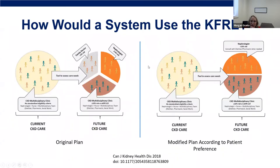And this is the way that they are using it in Canada right now. They're using KFRE for everyone. If they have a lower than 3% risk, they're seen just by their family doctor. If the risk is between 3 and 9%, seen by the nephrologist, and over 10%, they're seen by a multidisciplinary clinic. So nephrologist, nurse, social worker, pharmacist, dietitian. And all these are ways of using care for the highest risk patients to hopefully optimize patient outcomes.